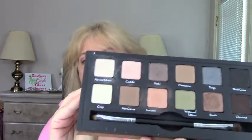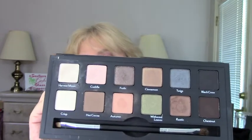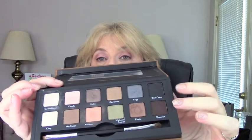It's the Vintage Escape Eye Palette from Cargo, and I got this one at Kohl's, and it is gorgeous. The shadows go on like a dream. I love that it has the black and the brown in here. This is one of my favorite colors, called Autumn. And here's one called Withered Leaves. It's a green, and it's so pretty. I had this one on in my last video, and I love it.